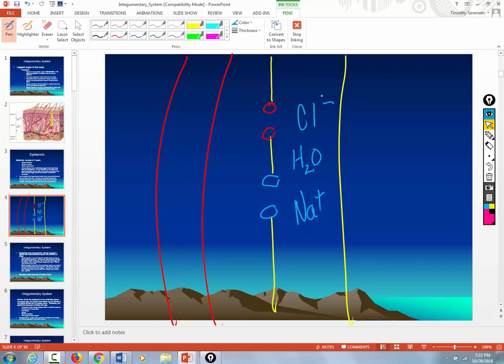So in people with cystic fibrosis, they have absent or malformed chloride channels, including in sweat ducts. So when they sweat, do they reabsorb chloride? If they don't reabsorb chloride, do they reabsorb sodium? So what happens to the amount of sodium and chloride on the skin? It goes up.